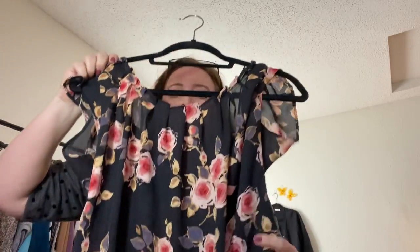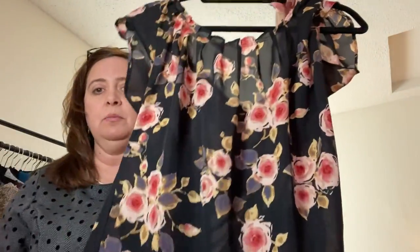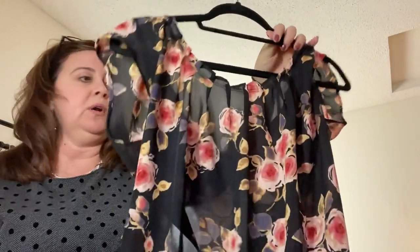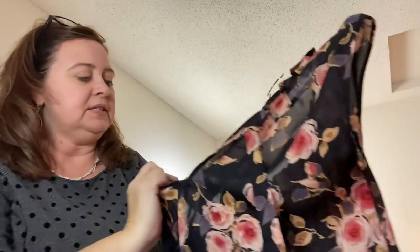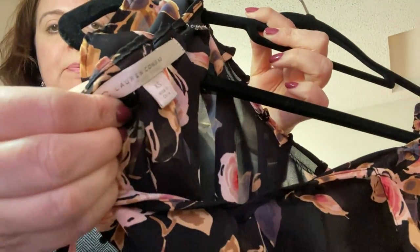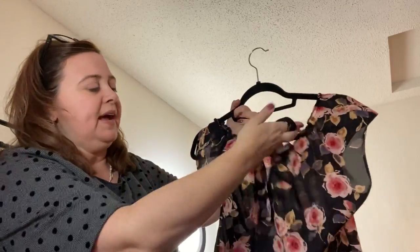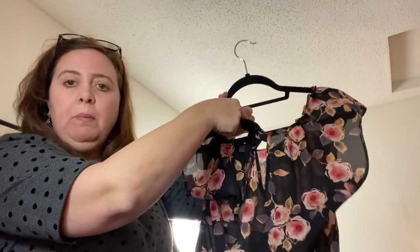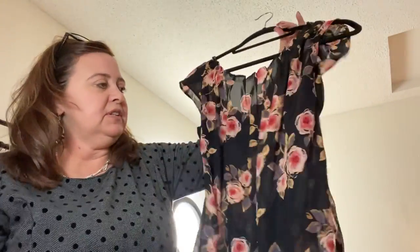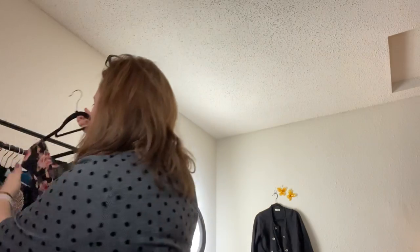So this, it's a cute little top. It's a little bit more of a see-through kind of top from Lauren Conrad. I thought this would be a cute little layering piece for workwear. In the back, you can see, so this is an extra small. There's the tag right there, LC Lauren Conrad. It does have this cute little tie back, so it would have a peephole back. And then just a nice little floral detail as far as the pattern. So that was a cute little shirt.